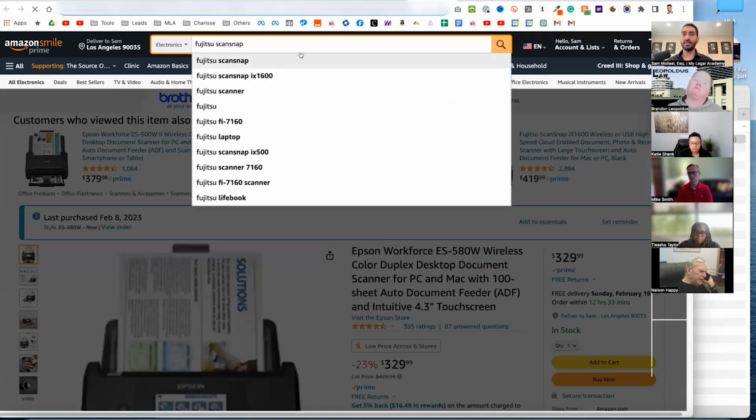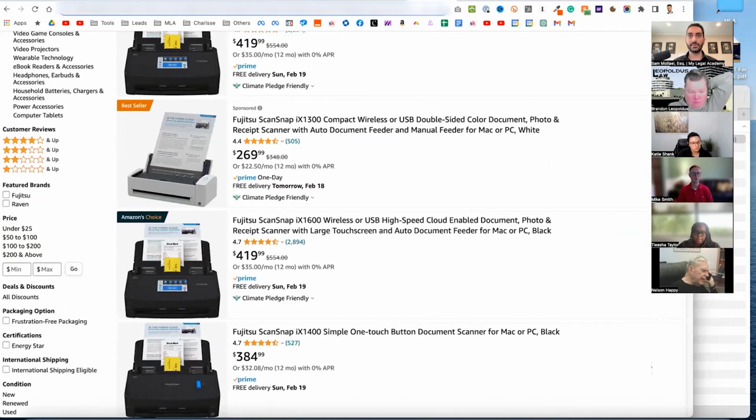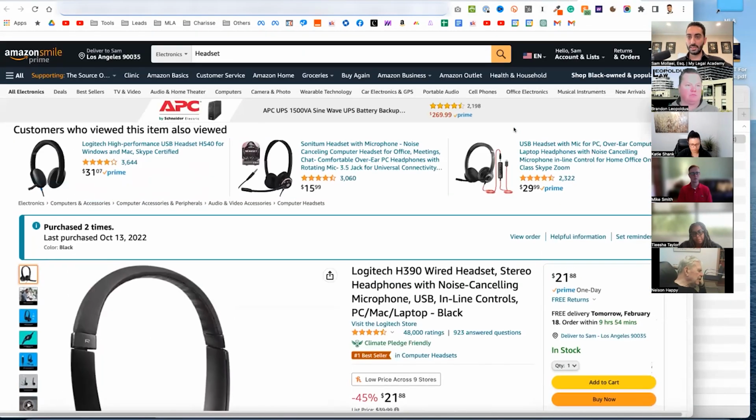Fujitsu ScanSnap is probably the most popular one. These particular ones quickly scan things. The issue is every time I would turn it on and scan something, I would have to do it twice. It would give me an error to take it out and put it back in every single time. Super annoying. And the desktop version wasn't that great. It was clunky. I just recently got this Epson one and it's been more straightforward.